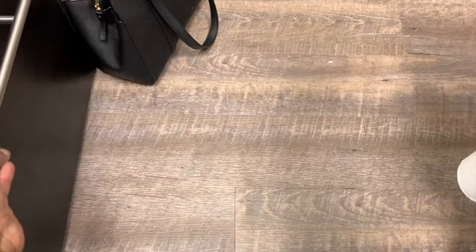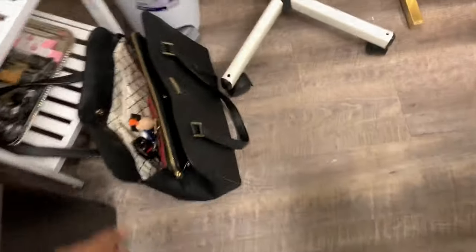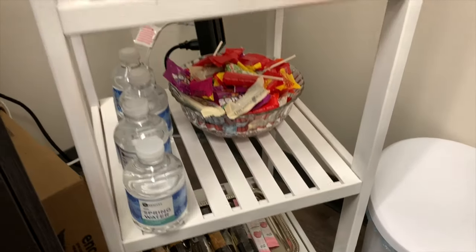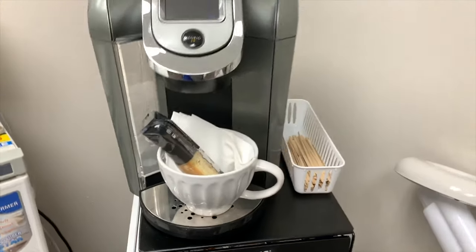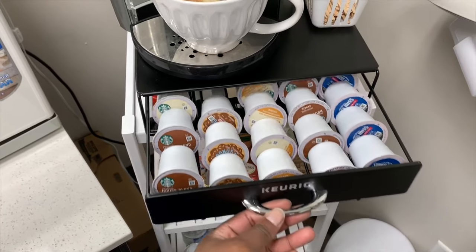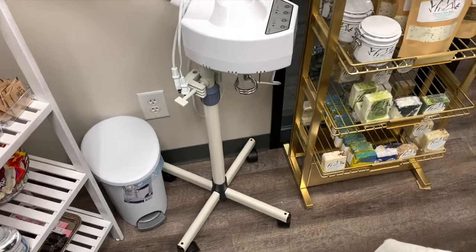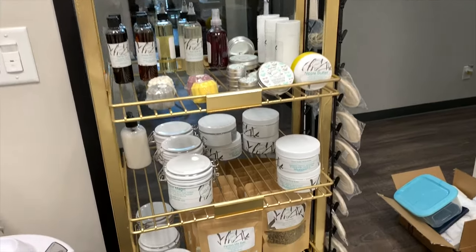In the third drawer, I keep my client intake forms and the client questionnaires down here. As I move my purse, I have my refreshment station over here. I have my Keurig coffee machine up here. And then I also have the K-cups in this storage device. I have my steamer over here, trash can, and then over here I have my handmade products on a rack.